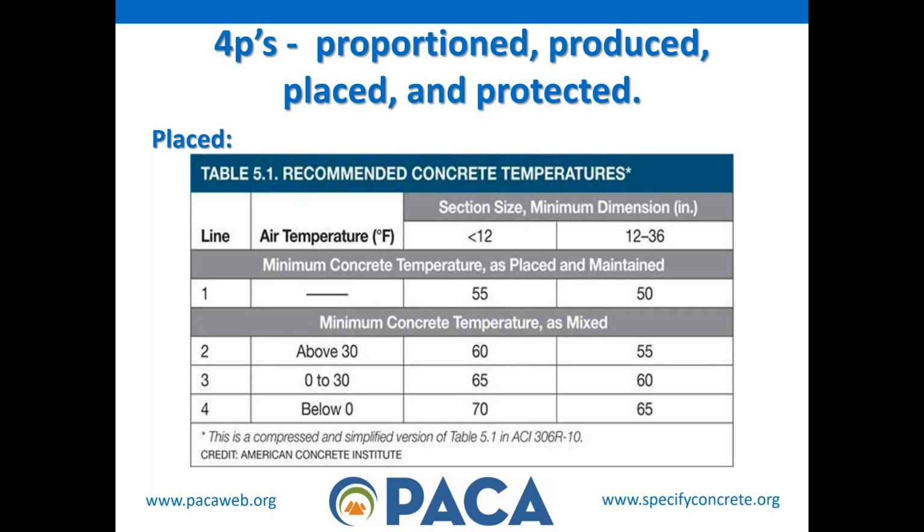All right, so we proportioned, we produced our concrete. Let's talk about placing it. On line 1 there, you see the required placement temperatures. These are the minimum temperatures that the concrete has to hit the job at and be placed at. All right, so if you're pouring a 12-inch or less section, it's got to be 55 degrees. If it's 1 foot to 3 foot thick, it's got to be 50 degrees.